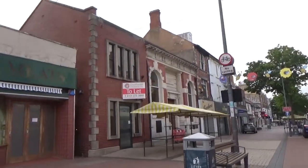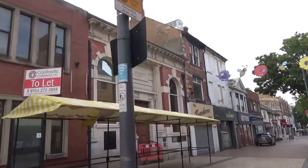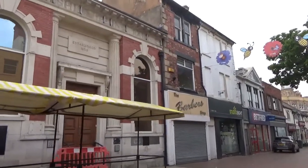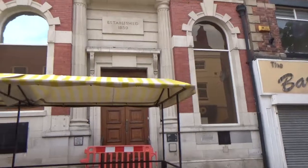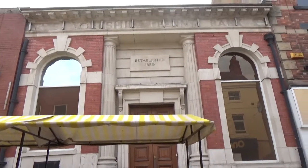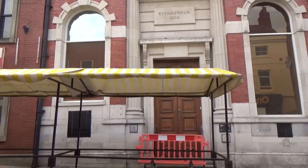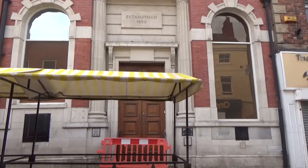Just here was the Yorkshire Bank. I had a Yorkshire Bank account until I joined Midland Bank in 1985. Then I moved my current account across to Midland. So this is Yorkshire Bank, and it says established 1859 now. I'm not sure if that was Yorkshire Bank or the previous bank that was here before Yorkshire Bank.